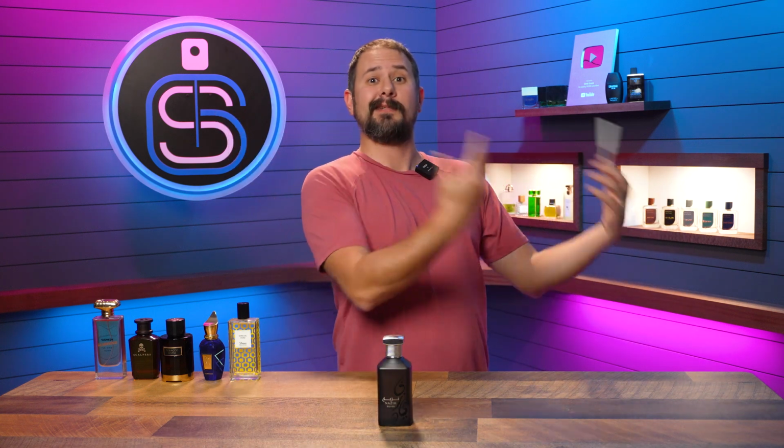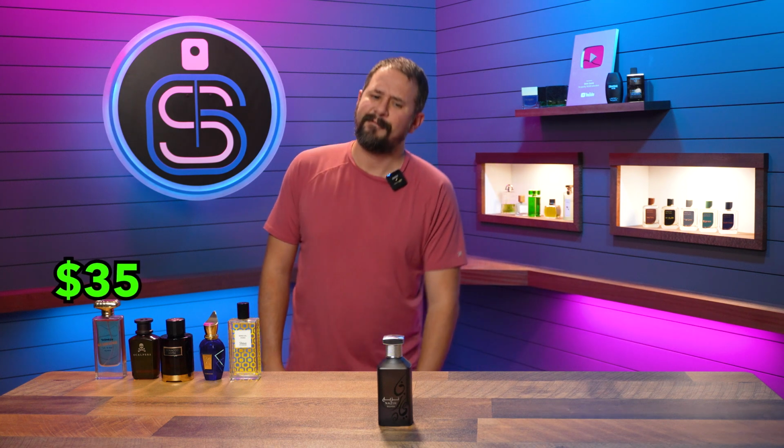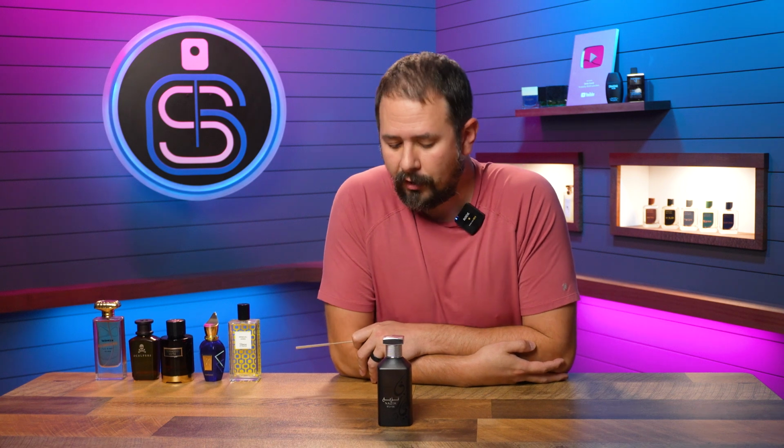One of my favorite things, of course, is taking a fragrance that's been discontinued, that was a good one, and bringing it back to life. And at a pretty good price point too. I think you can usually find this around 35 bucks. It wouldn't surprise me if that creeps down a little bit as time goes on. Good performance, smells fantastic. Really gonna get you that Boss Bottled Intense vibe.